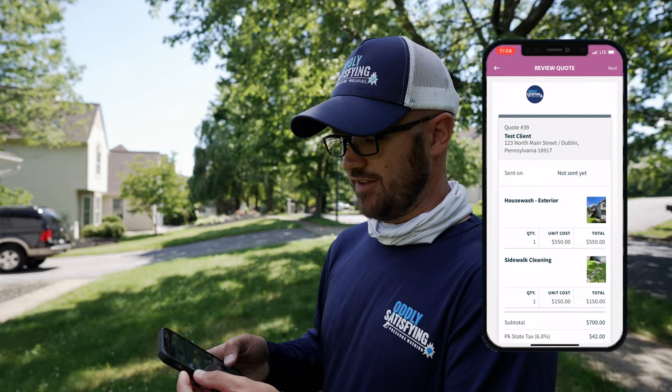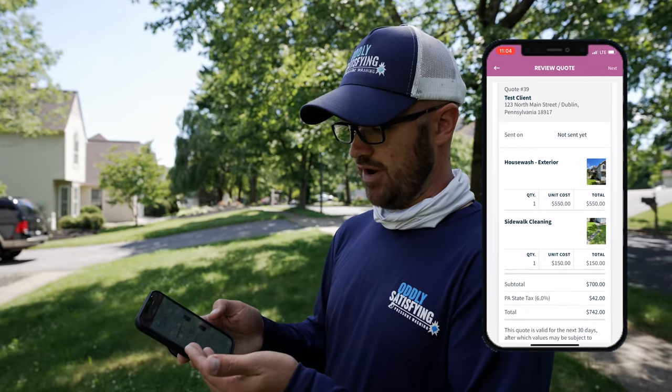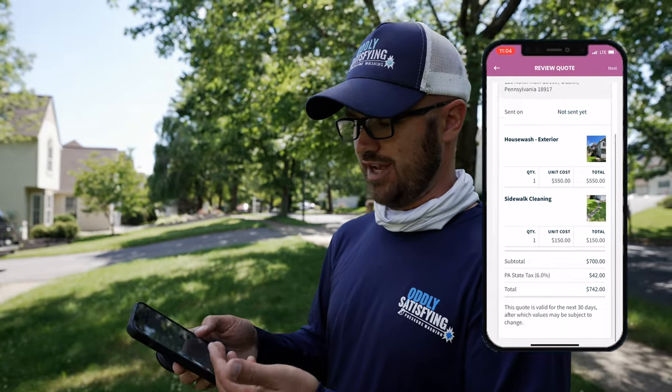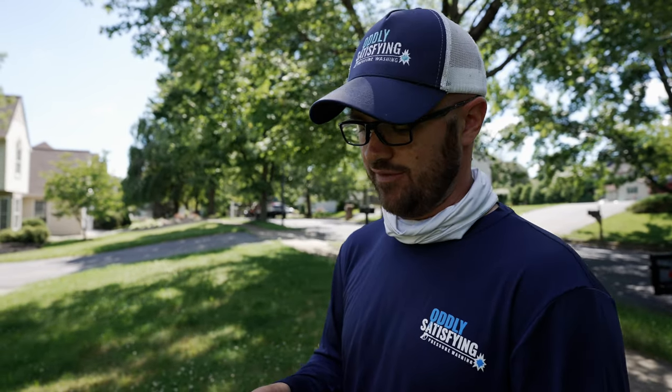Right when I bring that up, you can see that it's very professionally branded. It says what I'm gonna offer for the price. It'll show us pictures next to it. It shows how long the quote is valid for. You can just hit next and go ahead and send it by text or email. Very, very simple. All easy to do right directly from the app, which makes it really convenient to use.